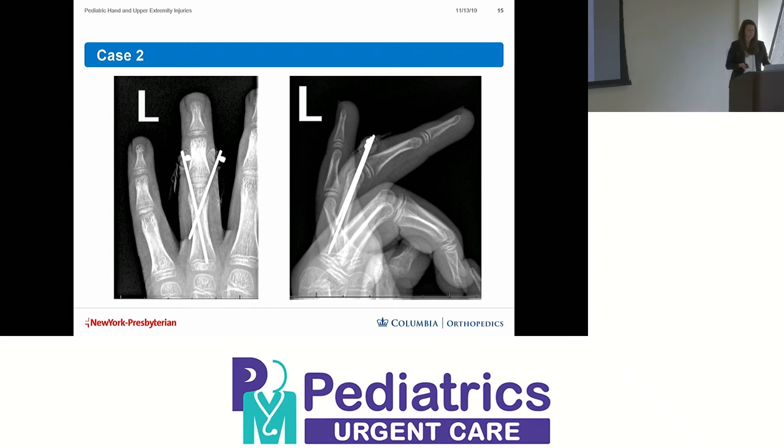So these need crossed pins to hold it in place. And as you can see, if I were to draw that line again up the shaft of the proximal phalanx, you would see that now the phalangeal head does cross that line, which is where we want it. And he's got great motion now.